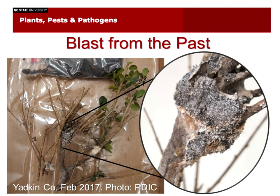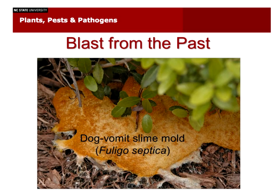Does anybody know what this is? You can go ahead and write in the chat box or paste it to the whiteboard with the text tool if you'd like. No takers? All right, it is a little bit unfamiliar at this worn out stage of development. Maybe if I showed a picture of what this thing looks like at an earlier phase, you would recognize it.